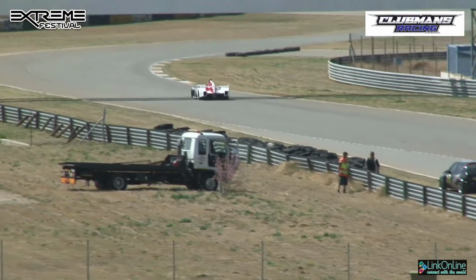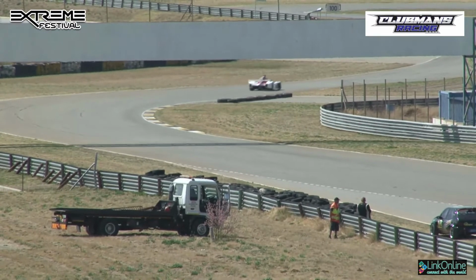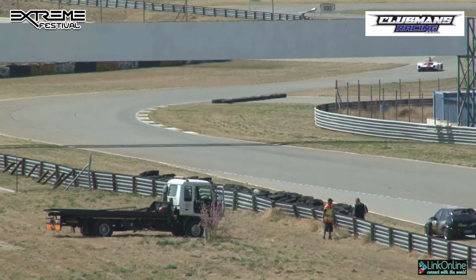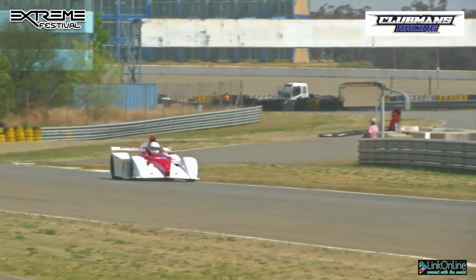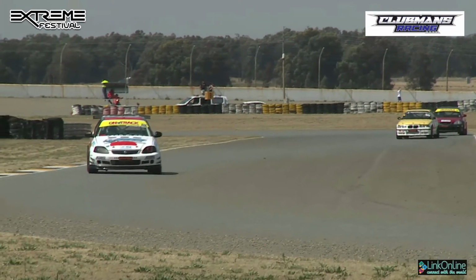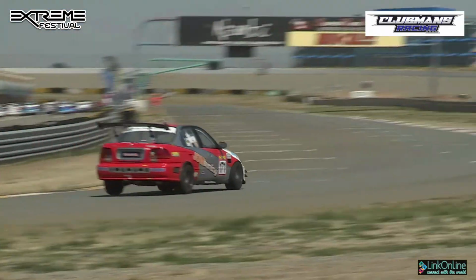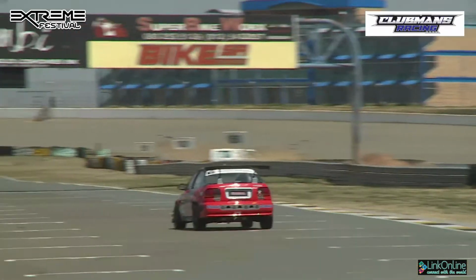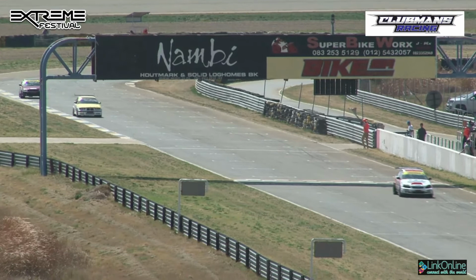So Zealy passes the stricken Dwayne Brown. We're happy about that. This little car has always been a good car and hardly has any chinks in the armour. But today there was definitely one. There is second place overall, but first place in the Clubmans. Dirk Lawrence with another trophy to put into that Azoic Panel Beaters trophy cabinet in Benoni.